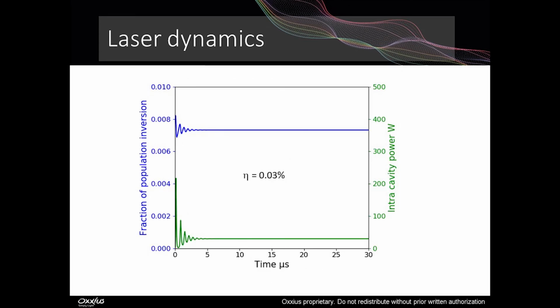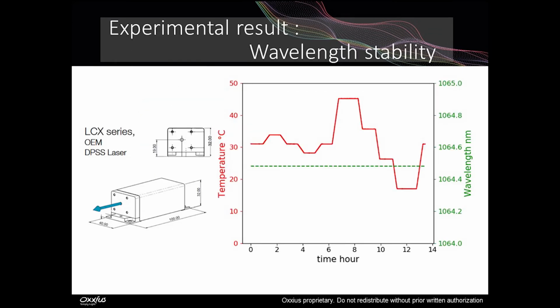In this new figure with theta equals 0.03%, the oscillation relaxation is present but weaker than initially. So we will experimentally discuss later the influence of theta on the noise. In our experiments, we used the monolithic cavity described before within our standard package LaserBoxx.